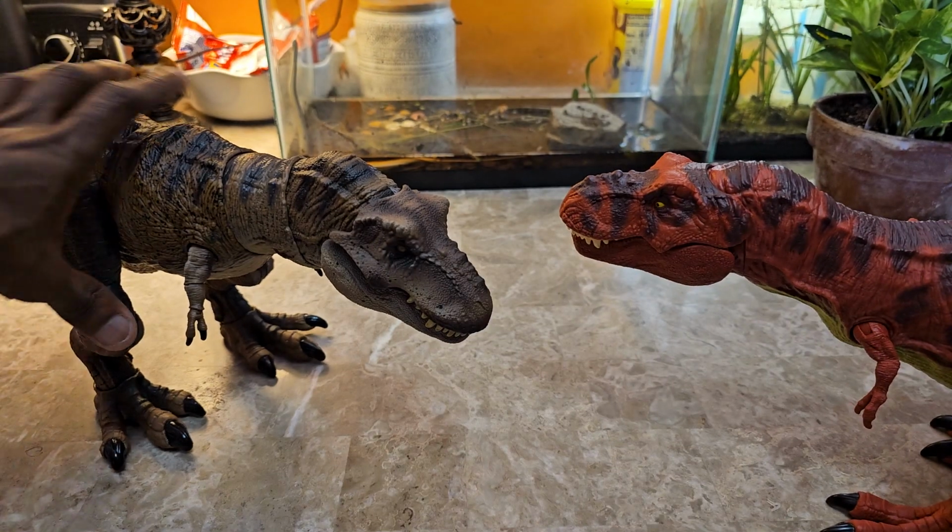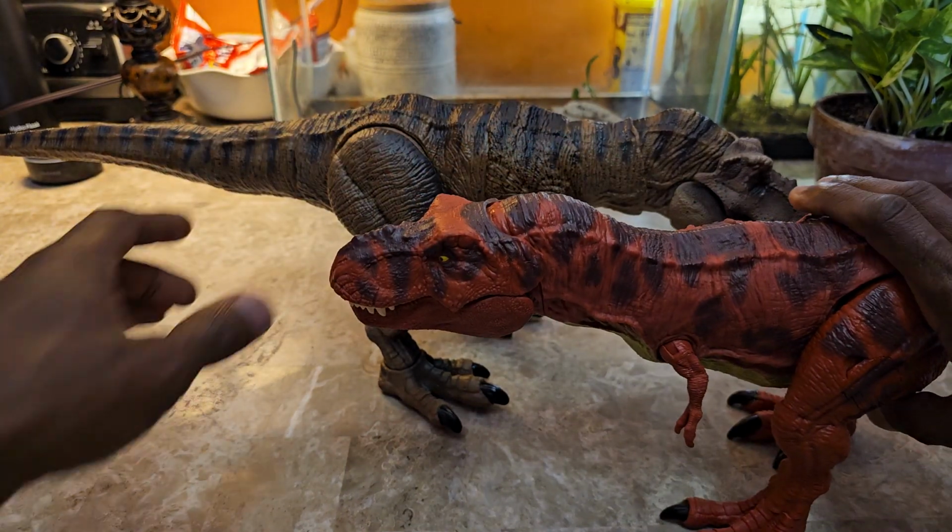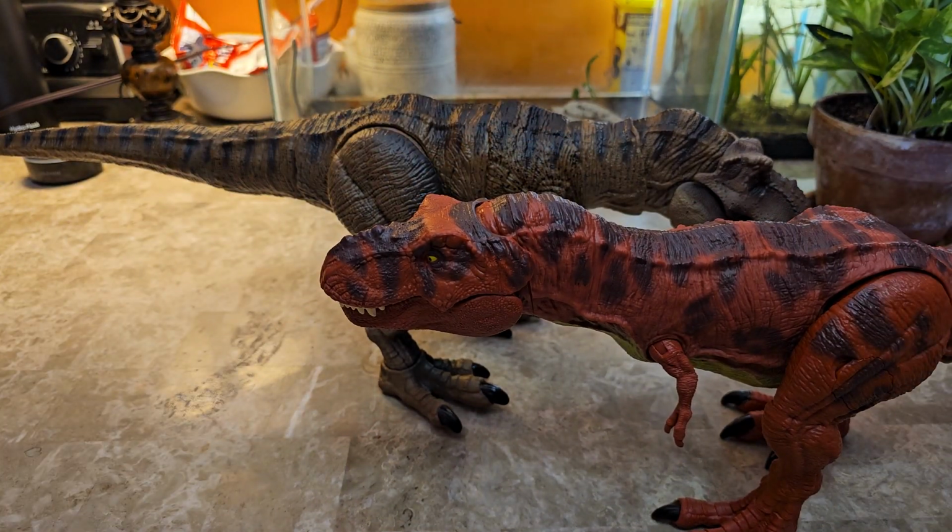So let's just jump into it real quick without going into a whole bunch of all this stuff. The articulation versus the real feel skin. We're just going to compare those two straight ahead because those are obviously the factors that come into play when we're comparing these two.